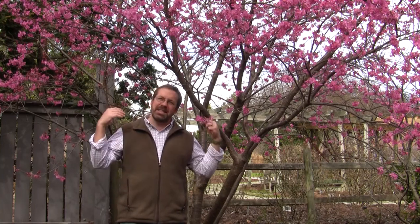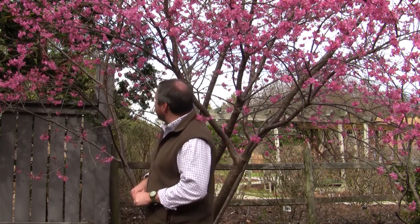It doesn't form fruit much at all, which is good because they're not really edible. And then kind of nice flowers. It fades into the background a little bit after it finishes flowering, but there's plenty in the spring to take over for it then, so that's okay. But really a nice little plant.